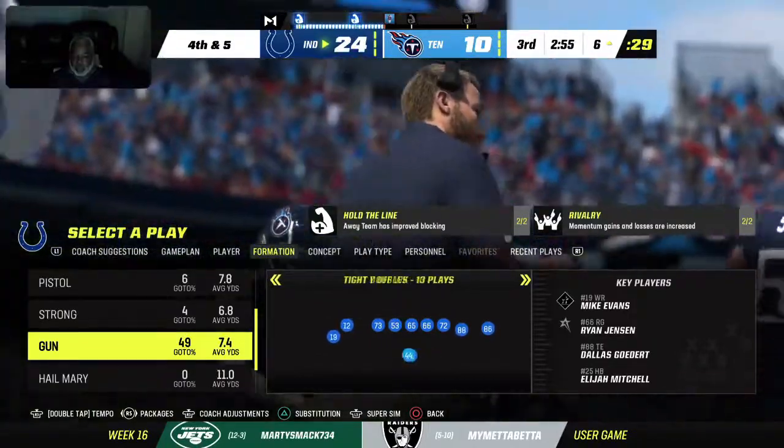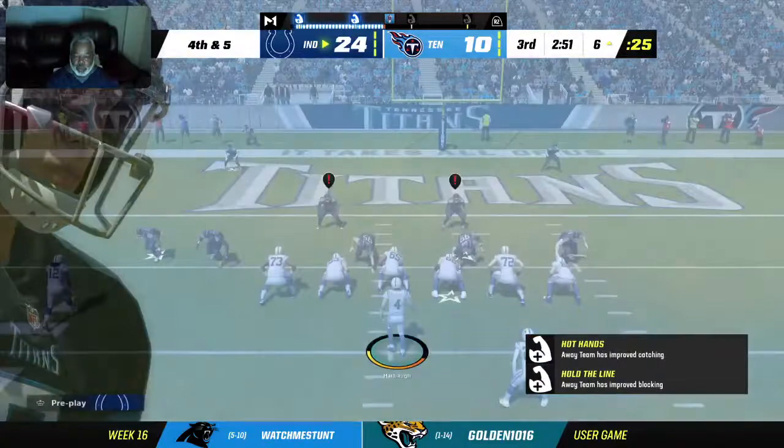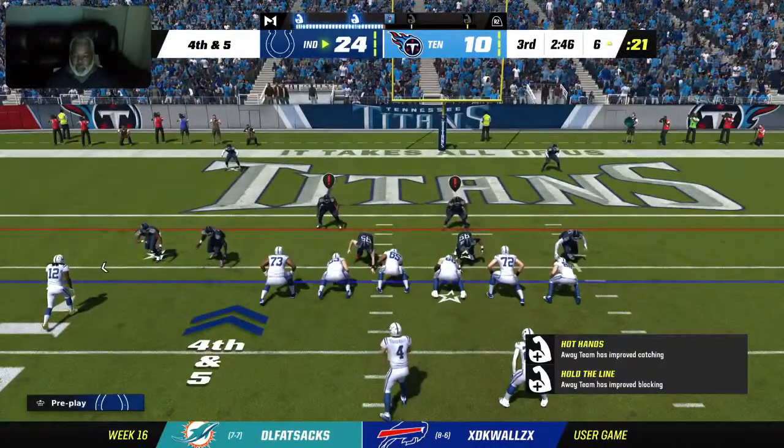He ran right into the teeth of the play as the linebacker was freed up in order to stop that one for a loss. I think quarterbacks got to see that. Got to find a way to go to something a little more advantageous.